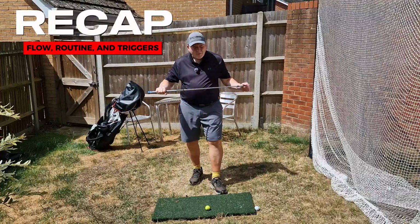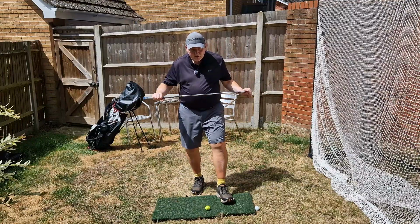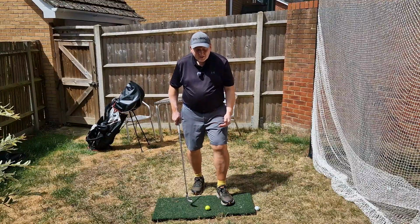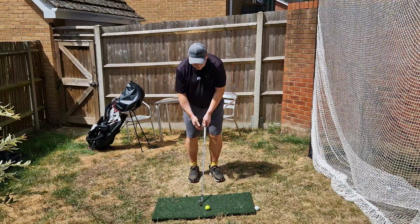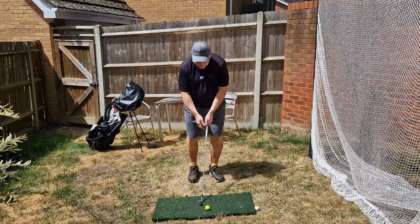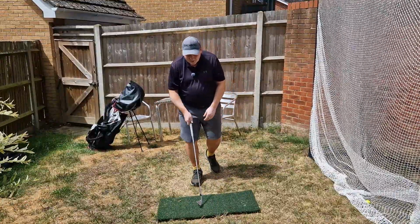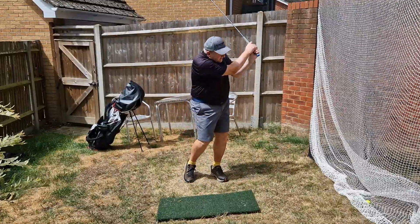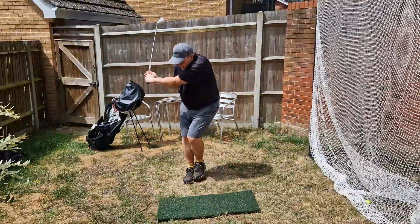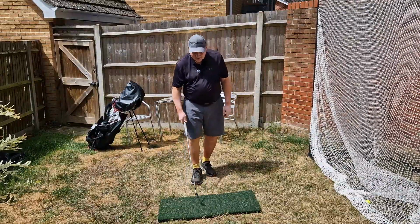Yips are down to a breakdown in your flow, your rhythm. And the way to get over that is get a decent pre-shot routine and incorporate some flow swing triggers. So the triggers we talked about, pushing the hand, lifting the heel and planting it, all these to start the swing moving. So in recap, we have pre-shot routine, we have flow drills, eyes closed, stepping from foot to foot, that's another good one. It's all balance and flow. Even try and hit a ball, eyes closed on the range.